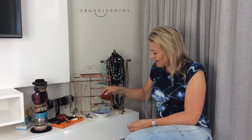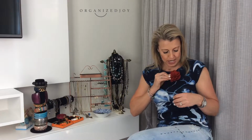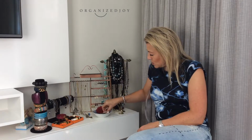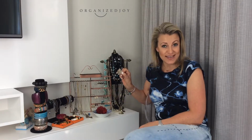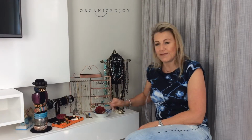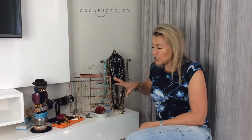I have quite a fun one here as well, which I wear every now and again on a jacket as a little flower. But this one actually comes from my granny. So I keep that for special occasions. It's got all of the stones she used to love in it. Yeah, so that for me is essential accessories.